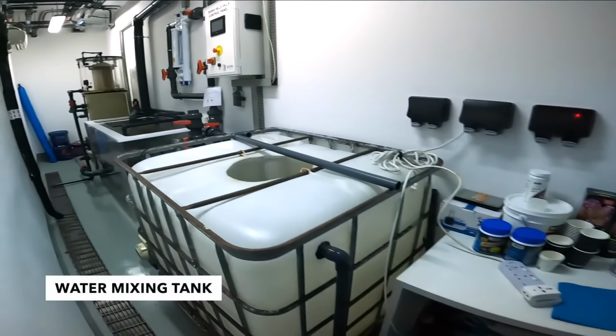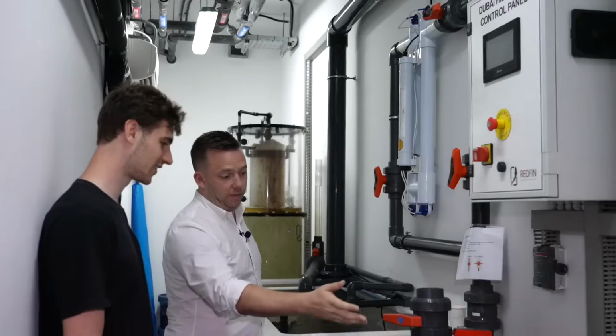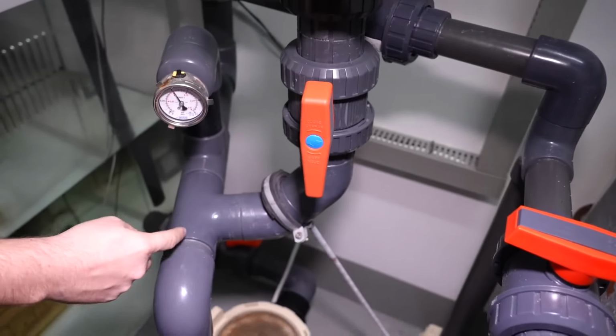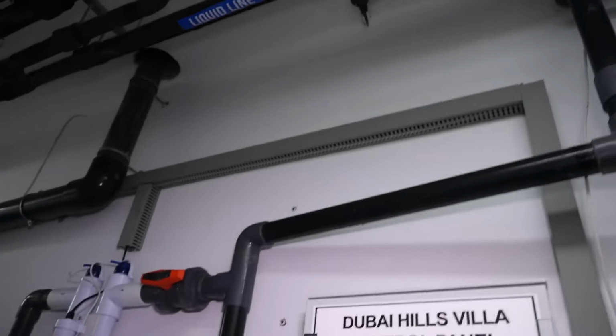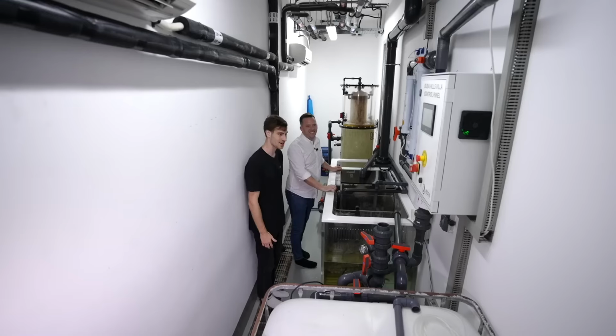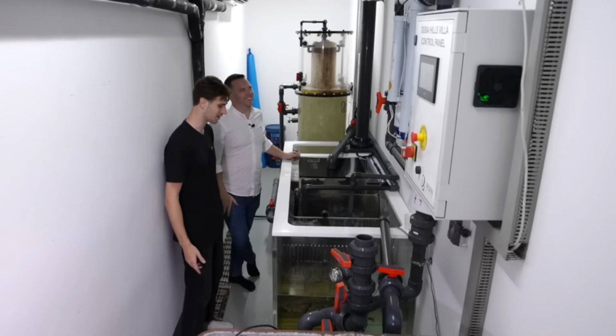We've got saltwater mixing tank, here's your control system, got a feeding system here. Close this valve, open this one, and the food drops into the return line, shoots up through the pipes into the tank. That emergency stop button is looking at me. It's a small, I'll press it just in case. Sorry guys, okay, we'll get back to the tour now.